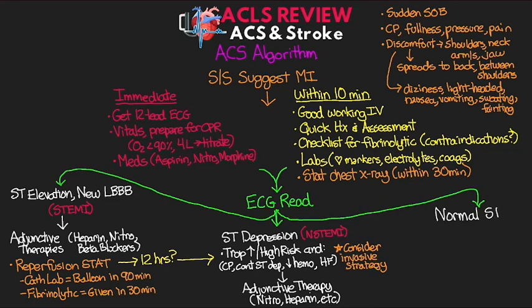So now let's move on and talk about the third branch, which is going to be if they have a normal ST segment. Now, the AHA algorithm addresses the emergency department presentation, and at this point, they would consider possible admission. Now, given that our patients are already admitted, we do want to continue to monitor them and really be prepared for further intervention if needed.